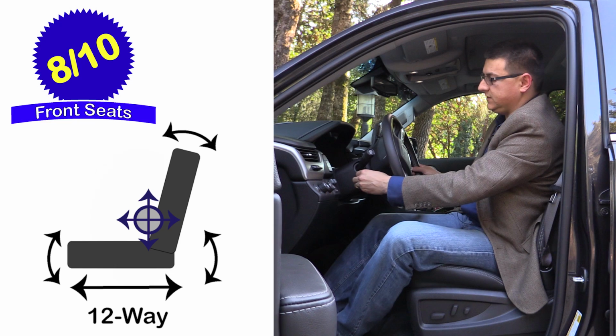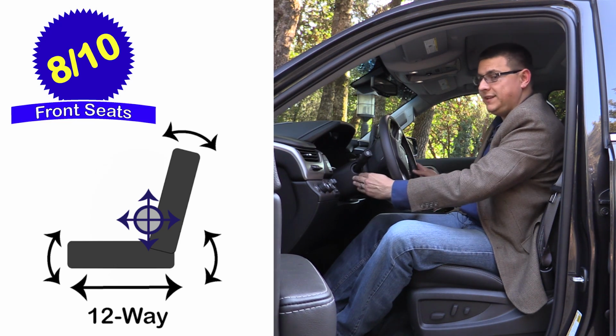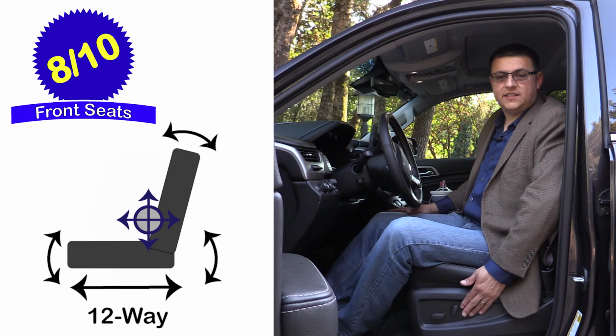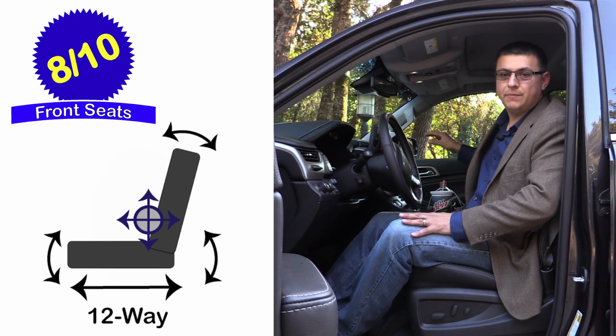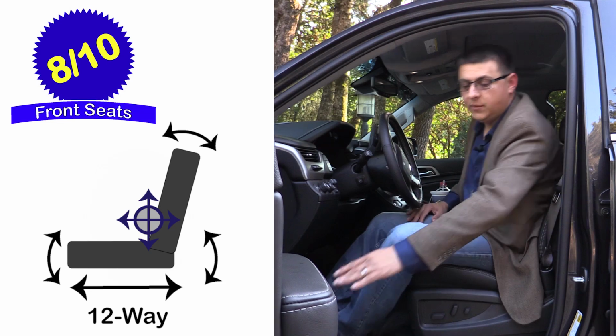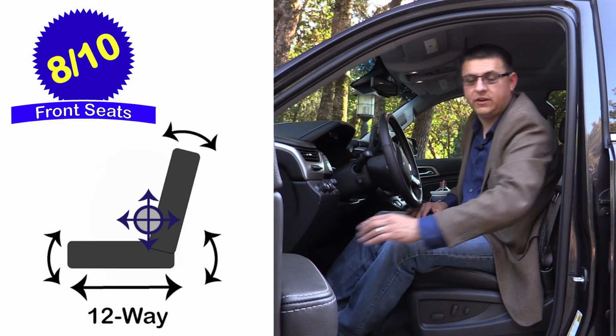Right here we have a tilt telescopic steering column. It is memory linked and it's also electric. We also have a 12-way power adjustable driver's seat. This seat does have a 4-way adjustable lumbar support. The passenger seat also has the same range of motion as the driver's seat, which is a nice touch. And we have a 2-position seat memory setting right over there on the door.